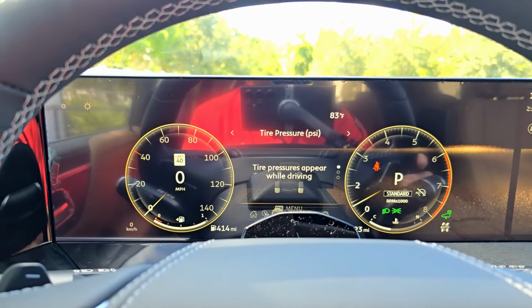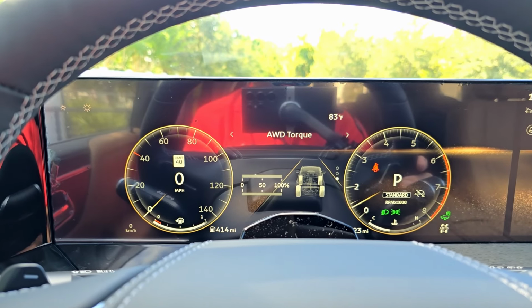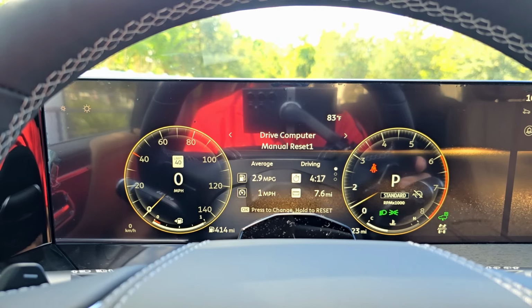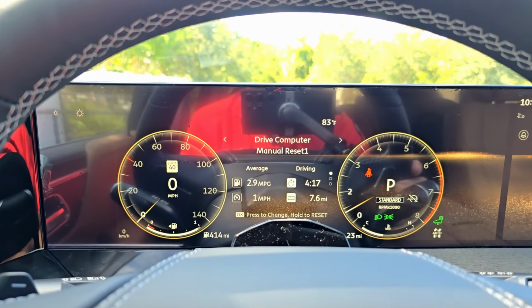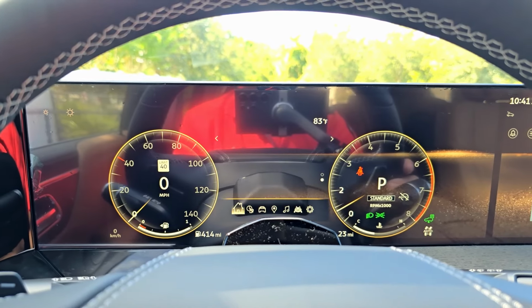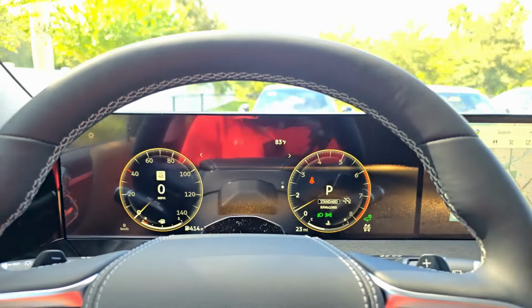Tire pressure will appear while driving. Here's your timer, and all-wheel drive torque, see where the torque is going. Now here are your trip meters. Average 2.9 miles per gallon. I know it's not very good, but this is just because this vehicle has been sitting. People were showcasing it more than driving. And here's basically your home screen. So this is your instrument cluster.